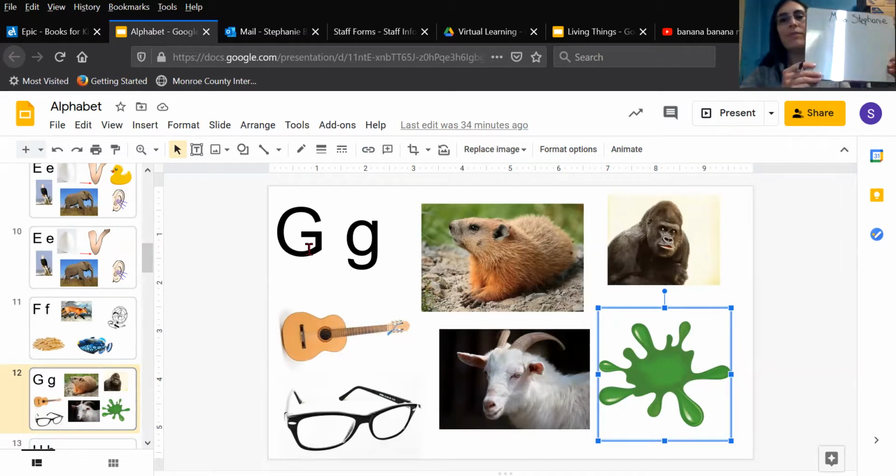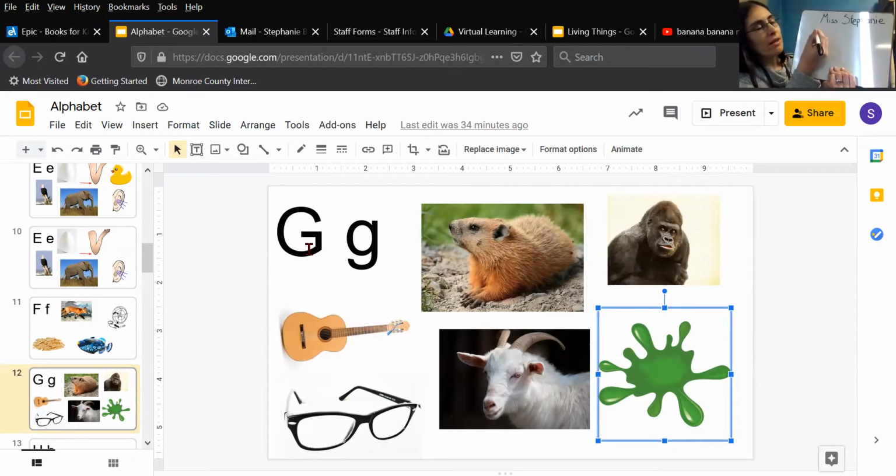All right, practice writing your letter G. You're gonna start like you're making a circle again. Start like you're making a circle, but stop as you come up and cross that top. Kind of like you're making a circle and cross that top. Go ahead and try it one more time. And cross that top. That's the capital or uppercase G.